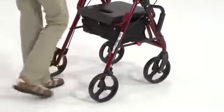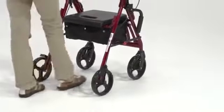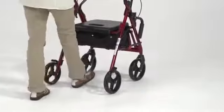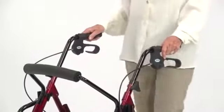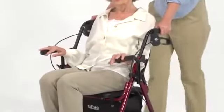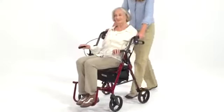As a rollator, individuals are provided additional support to help maintain their balance or stability while walking, creating less fatigue when performing daily activities. The Duet's handles are contoured for comfort and adjustable for height. On days when a little help is desired, the Duet easily converts to a transport chair, allowing a companion to safely push the seated person with ease.